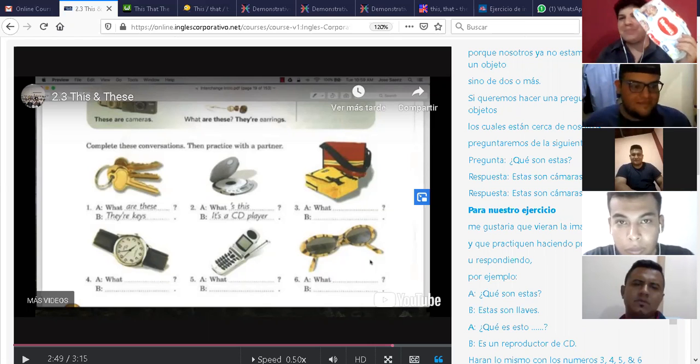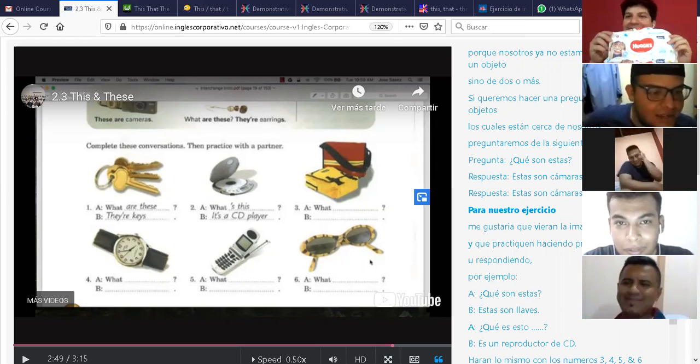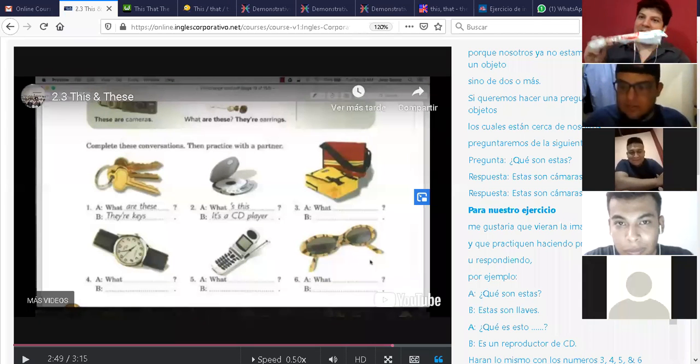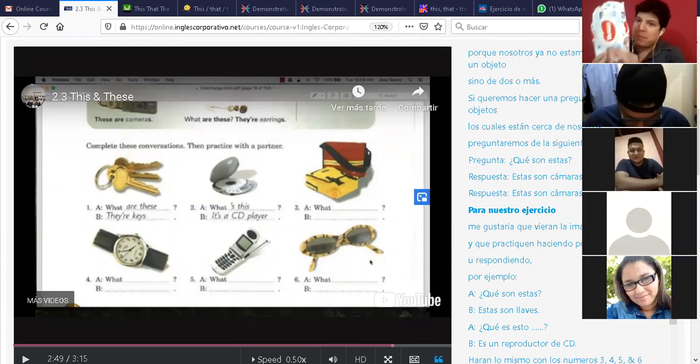What are these? Pampers. Man, no, these are no pampers. Wipers. What is pampers? Casi no hay, pero. So, wiper. ¿Se fijaron cómo les pregunté, guys? What are these? Porque es plural y los tengo en la mano.